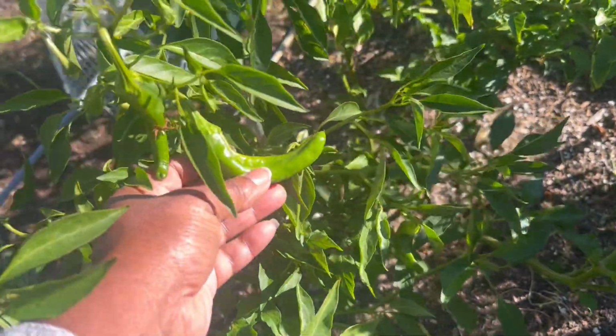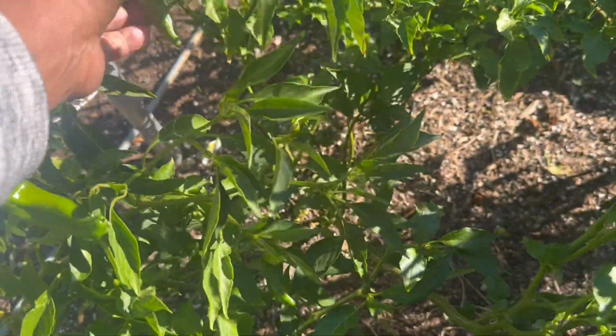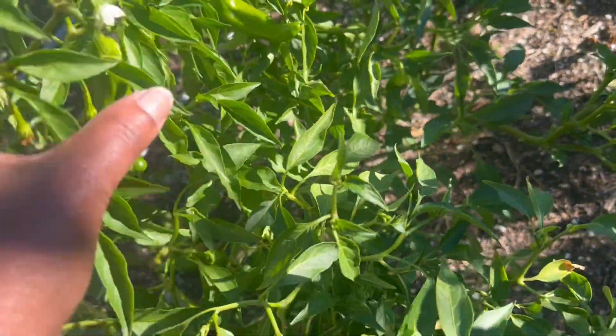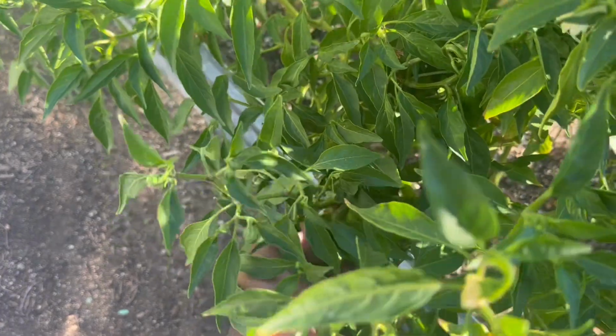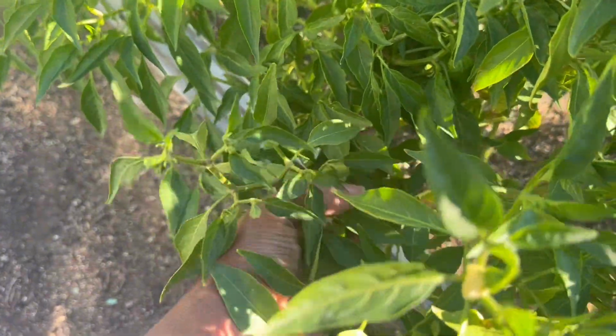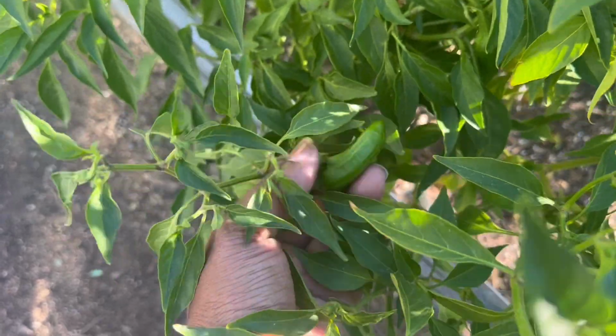Oh man, look at my Anaheim chili peppers. They look so good. Oh my goodness. Yeah, I have quite a few on here. I'm excited about this. Something is chewing on it. See? Look at that. That's just terrible, y'all.